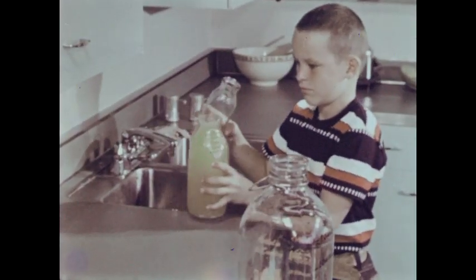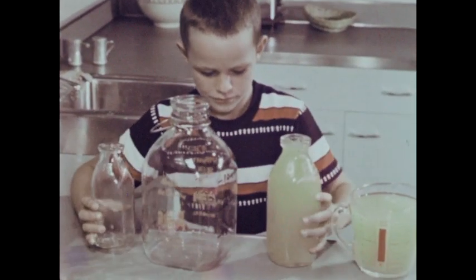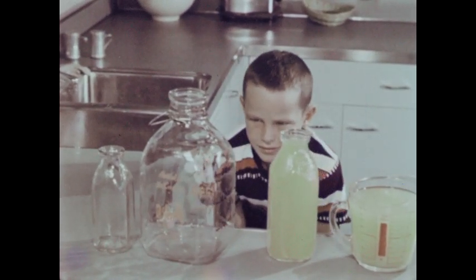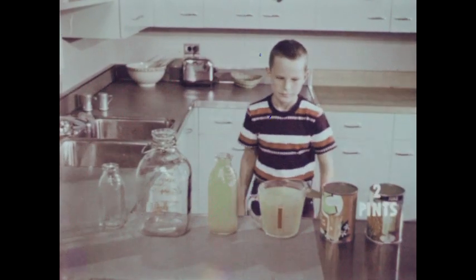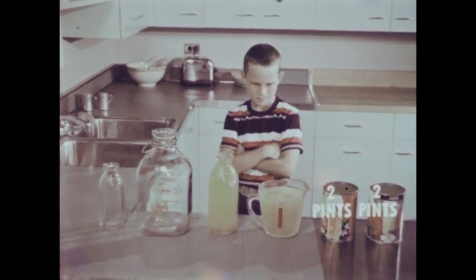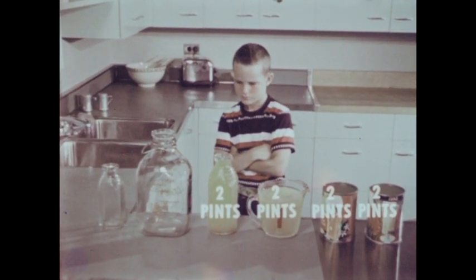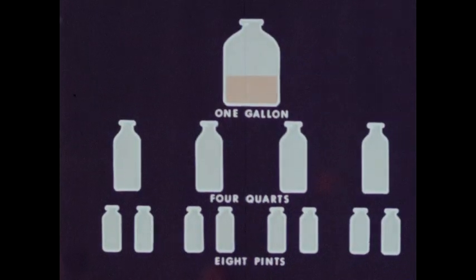2 pints in a quart, and we already know there are 4 quarts in a gallon. See if you can tell how many pints it would take to fill a gallon. There would be 2 pints from this quart and 2 pints from this one. 2 pints from this and 2 pints from this. 8 pints in all. In 1 gallon bottle, there's enough juice to fill 4 quart bottles, or enough to fill 8 pint bottles. The smaller the bottles, the more bottles it takes to hold the same amount of juice.